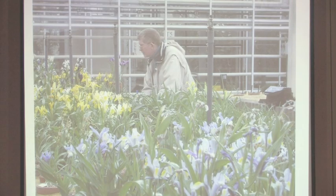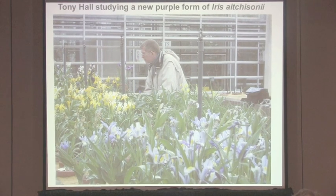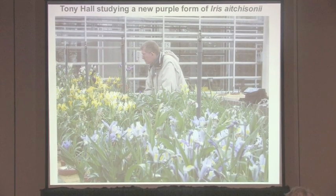This is where I grow them, although it's not a particularly good slide. Most of the Junos at Kew are grown under the all-weather frame, which I designed and which was built in 1987. Sorry, can you all hear me?